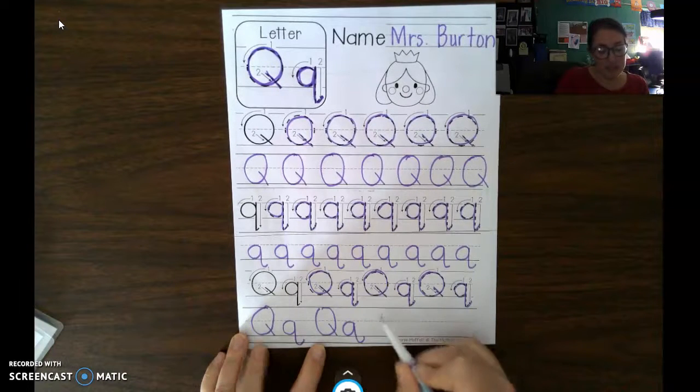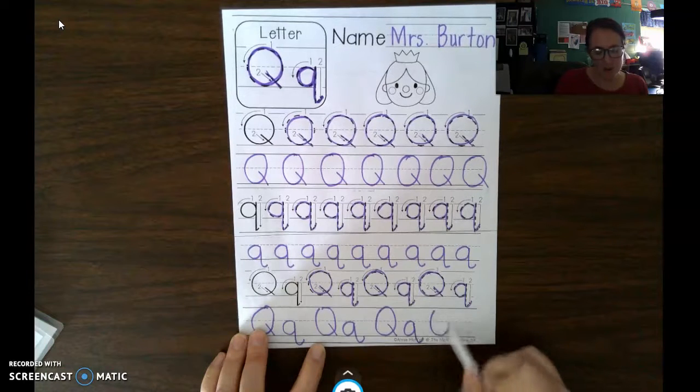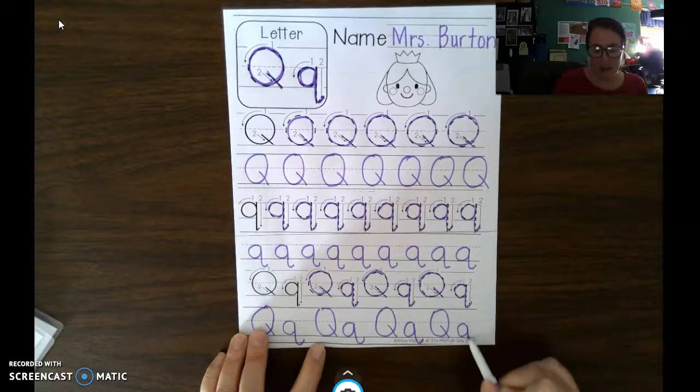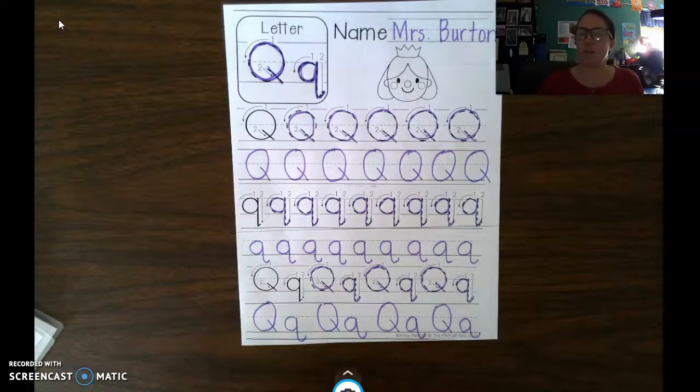When you are done with this row of Q's on your own, you can go back up to the top and color your queen. And you can also finish up any rows you need to, okay?